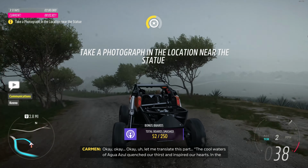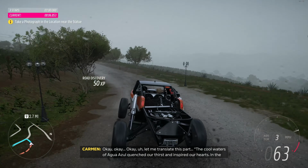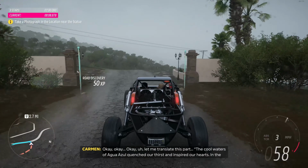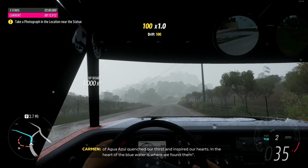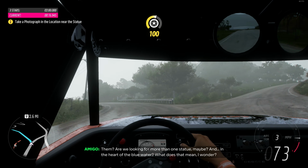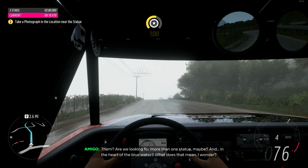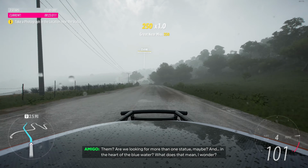Okay. Let me translate this part. The cool waters of Agua Azul quenched our thirst and inspired our hearts. In the heart of the blue water is where we found them. Them? Are we looking for more than one statue, maybe? And in the heart of the blue water? What does that mean, Alan?